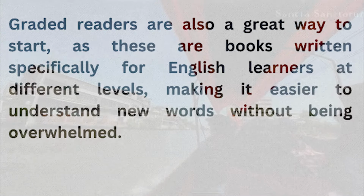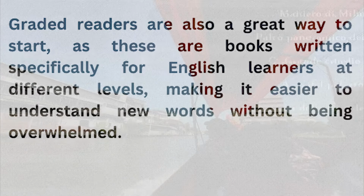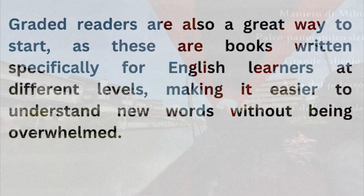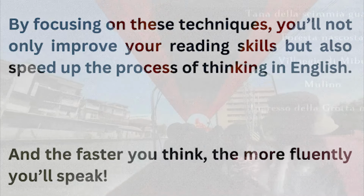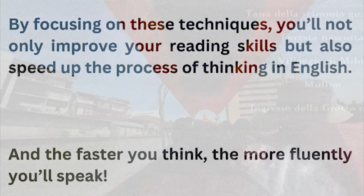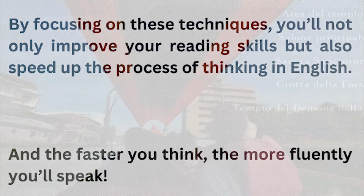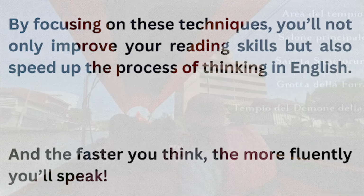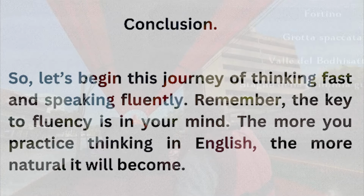Graded readers are also a great way to start, as these are books written specifically for English learners at different levels, making it easier to understand new words without being overwhelmed. By focusing on these techniques, you'll not only improve your reading skills, but also speed up the process of thinking in English. And the faster you think, the more fluently you'll speak.